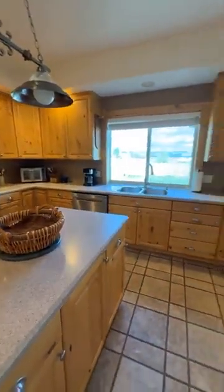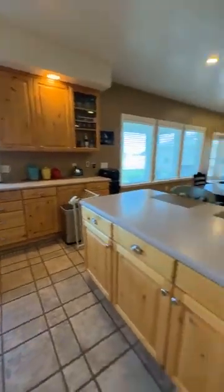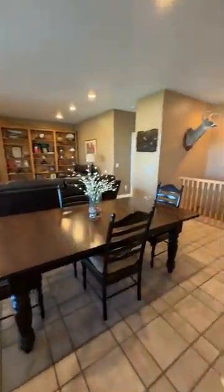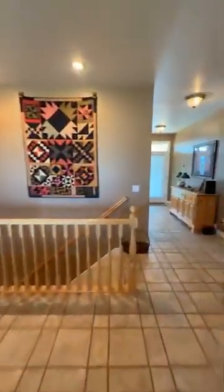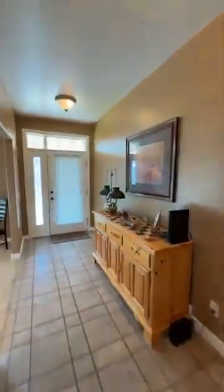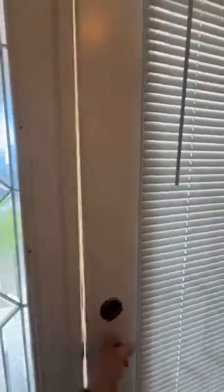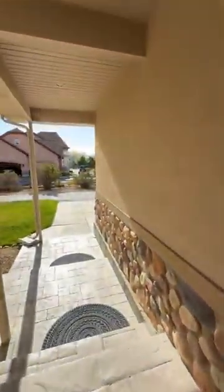It is not lacking for cabinets and countertops. So this is one of my favorite homes. I love it, and you will too. But wait, there's more. Let's go check out what the more is.